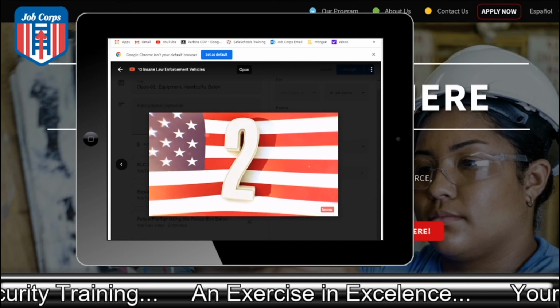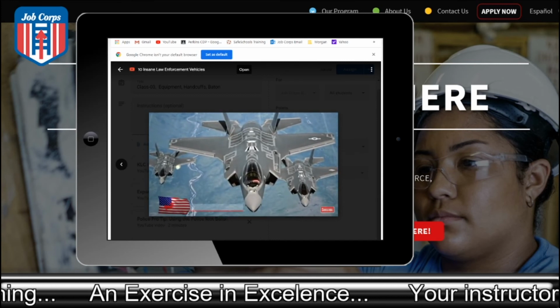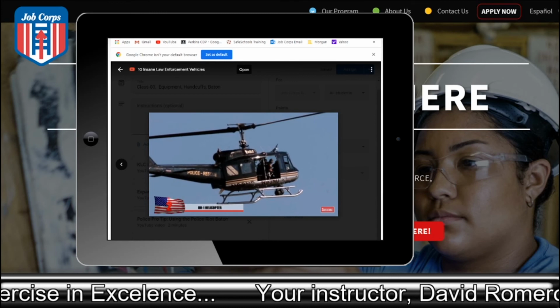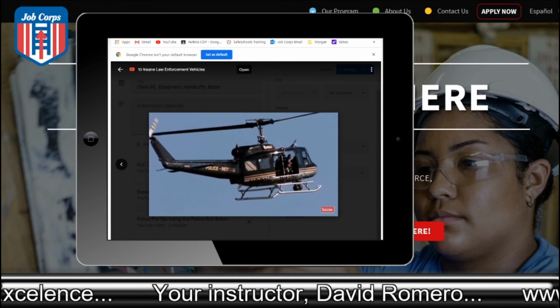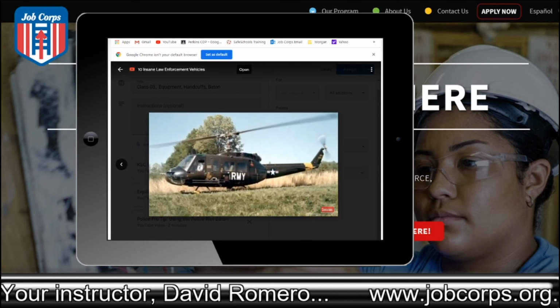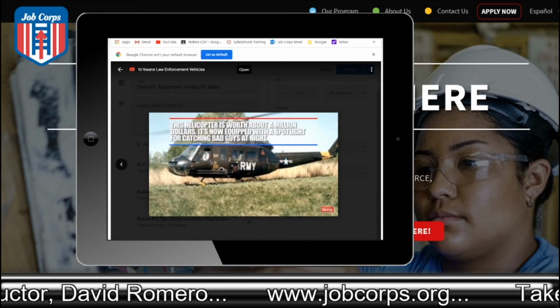Number 2. UH-1 helicopter. With the surplus of military vehicles, it makes more sense for those to get put to use by the police, right? They seem to be able to get away with it by labeling them as donations. And here you can see a case where a military-grade helicopter conducting a search and rescue operation was donated to the Milford, Connecticut Police Department in 2011. This former Army helicopter was given a new paint job to look more police-like. The helicopter is worth about $1 million.